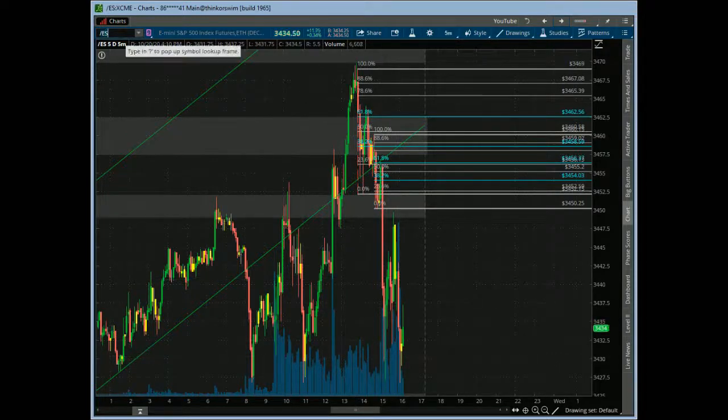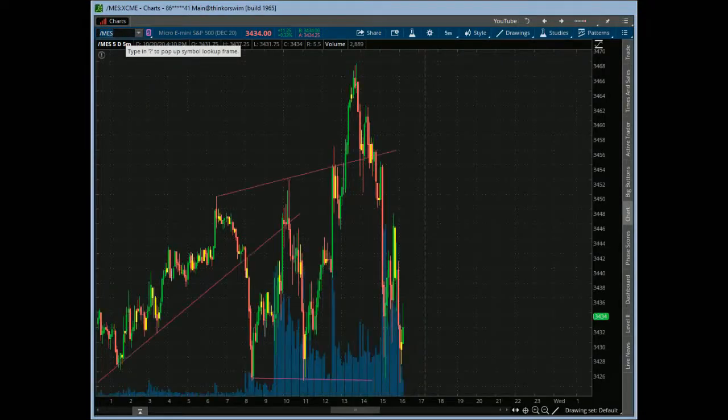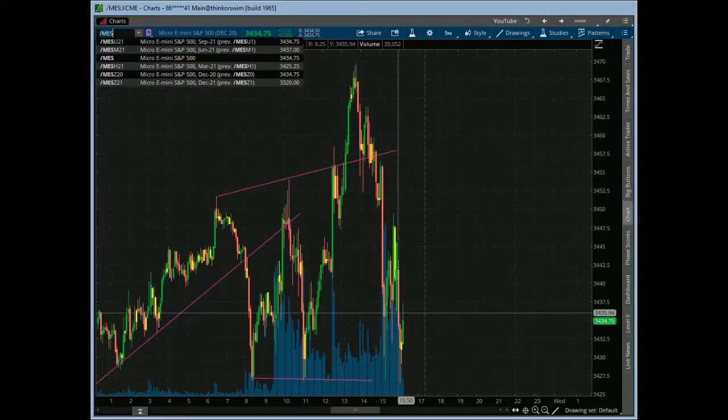Let's take a look at the MES. Basically, again, this megaphone type deal ended up holding up okay. This actually looks like a nice sideways head and shoulders right here, which brought the move down right here, and we came right back to that geometric level at the low. So we'll keep an eye on that. We'll see what the futures look like tonight and see where we go from there.